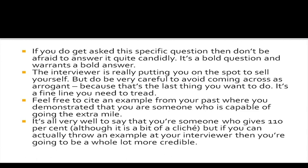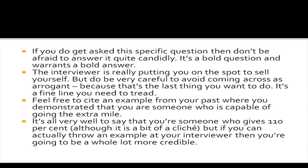So if you get this question, where do you see yourself in 5 years time? The interviewer is trying to ask you... don't be afraid to answer this question. It's a bold question and warrants a bold answer. The interviewer is really putting you on the spot to sell yourself, but do so carefully to avoid coming across as arrogant.